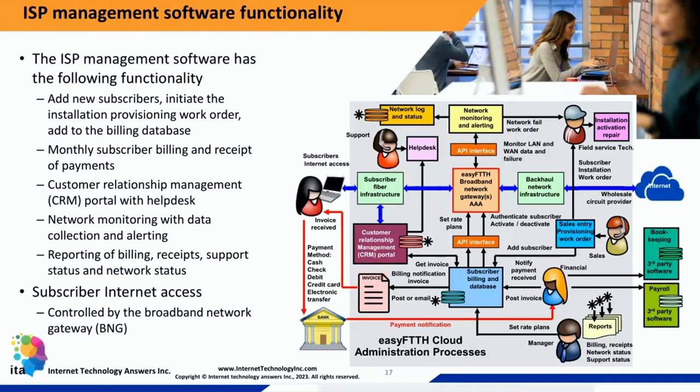At the bottom, we have the manager who is looking at reports and also sets the rate plans, which is how much we're going to charge for what data speed, which is the basis of the billing system. The financial staff are going to ensure the invoices are issued to customers and that we collect the payments and notify the billing database that the payment has been paid. And there are various methods of receiving payments, some electronic, others other types of payments like payment by check.